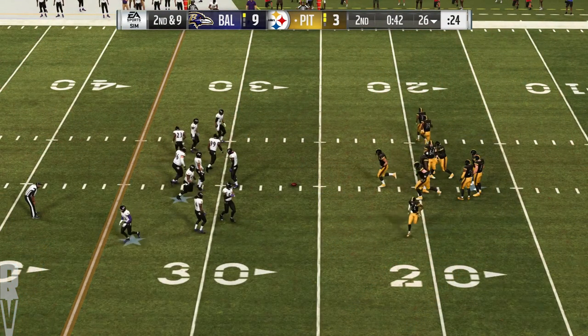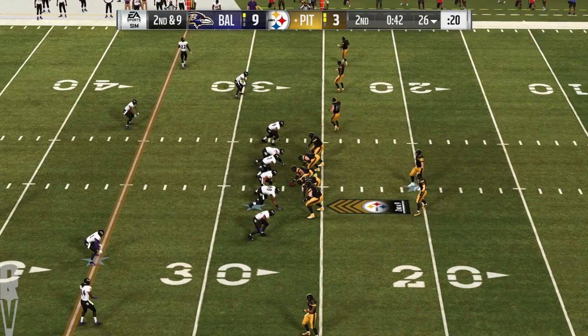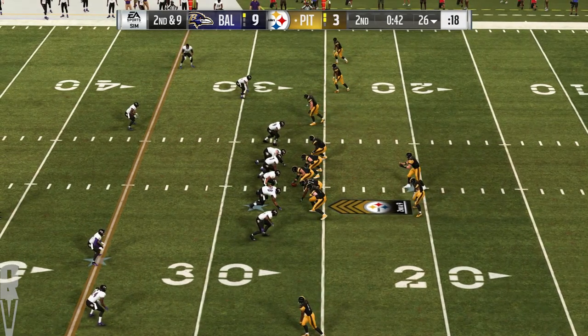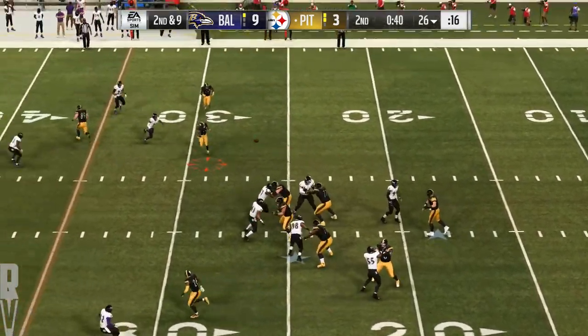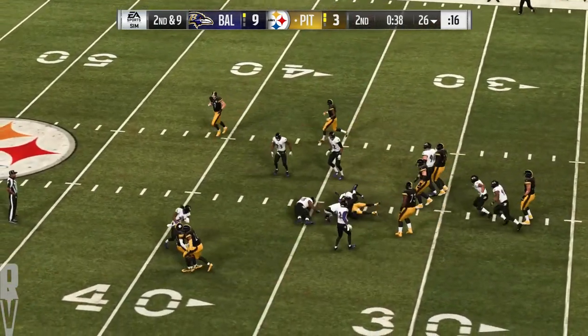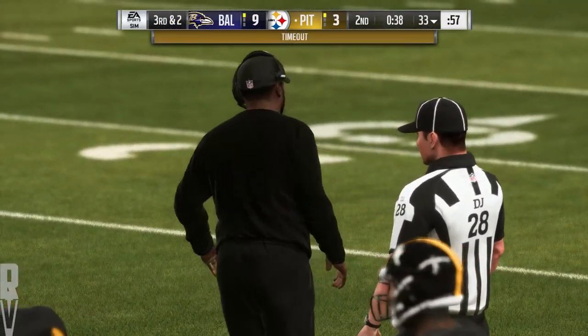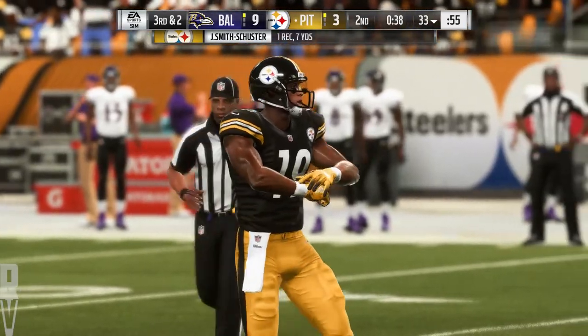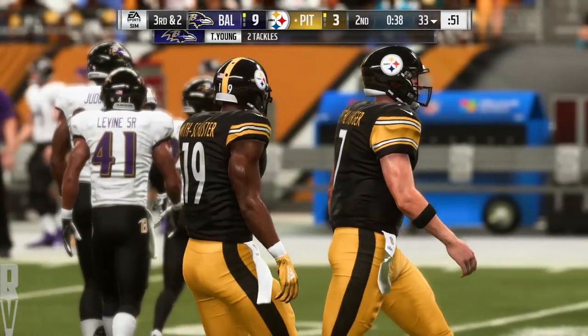The false start hurts him there a bit. Backs him up to second and nine. From the gun, it's Roethlisberger. Over the middle, hauled in by Smith-Schuster. And prior to this third and two play, we're going to get a timeout call, as they stop it here with just under 40 ticks to go in this first half.